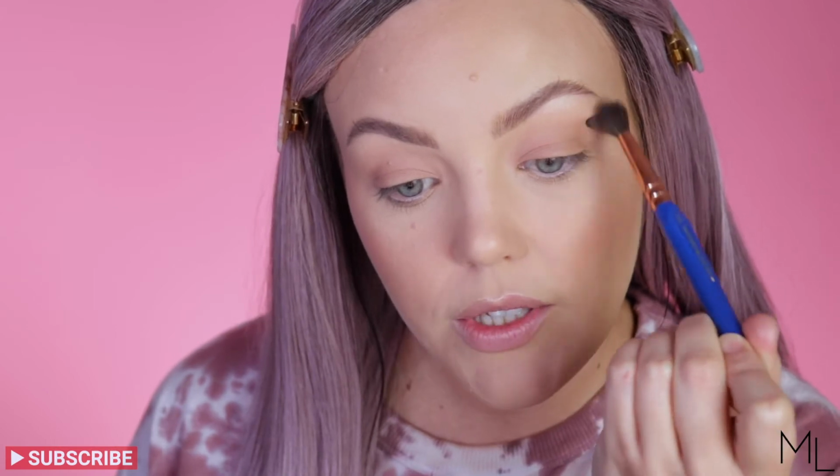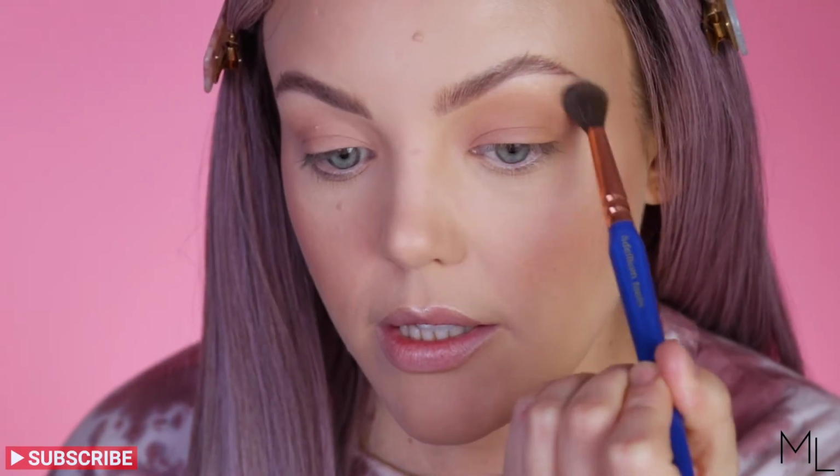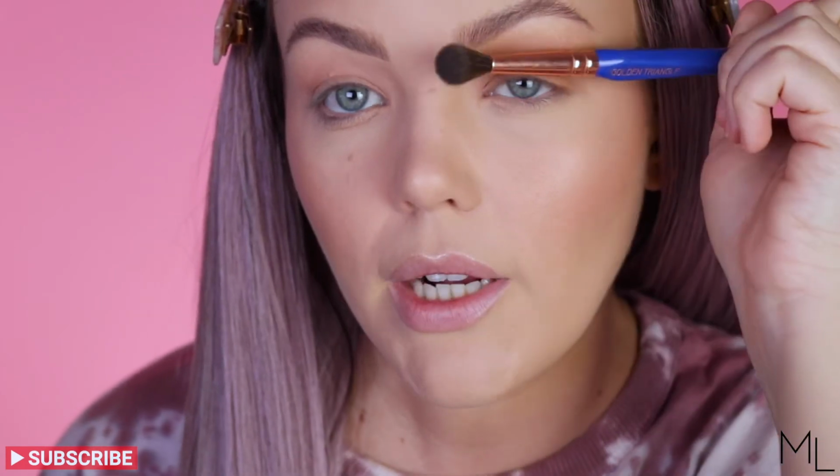And I'm just going to start working it on the outer corner and then slowly bring it inward. Basically all I'm doing is starting to build some definition in my crease, and because I have hooded eyes, I need to go above.